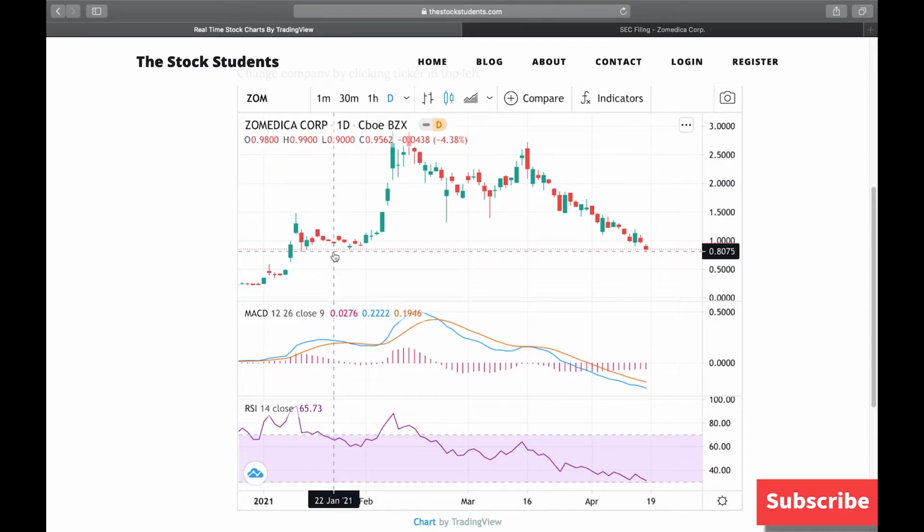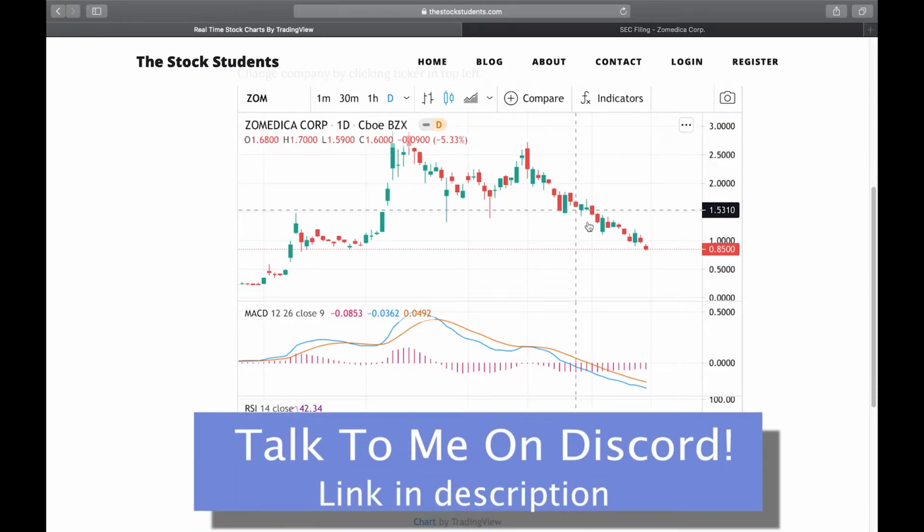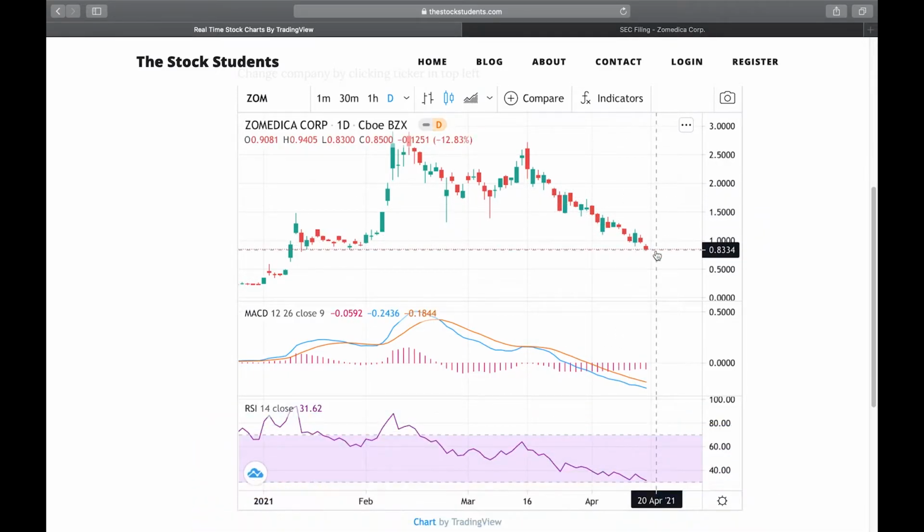Now, when we look at the fundamentals of Zomedica, we will see that there are some fundamental concerns with the company, mainly lack of revenue and its decision to raise a ton of money through financial engineering activities like secondary stock offerings that hurt investors. But if we look at the charts here, we see that there is a lot of volatility swings on most of these days. A lot of these candles here are swings of more than 10%. So if you get on the right side of the trade here, you could be able to capture a lot of the gains, but it is very, very risky.